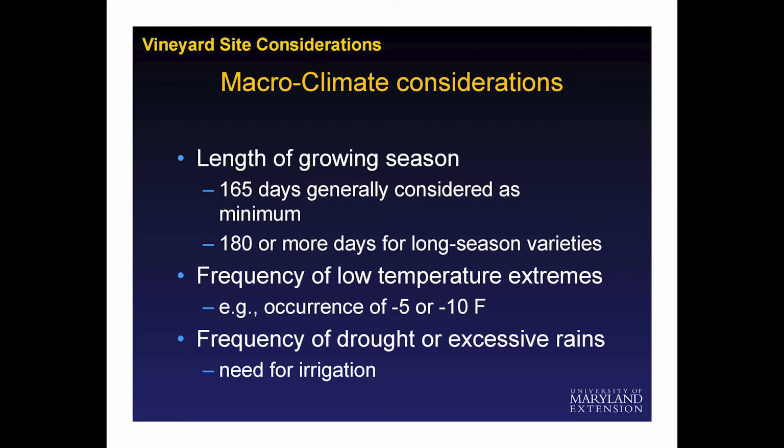We'll talk about that in more detail. The other thing, and this is becoming more of a problem these days with climate change, is the frequency of drought or excessive rains. The frequency of both of these seems to be increasing, although within the state, the geography and the geology is such that certain areas just naturally get more rain than other areas. I'm in southern Washington County, as you saw before.